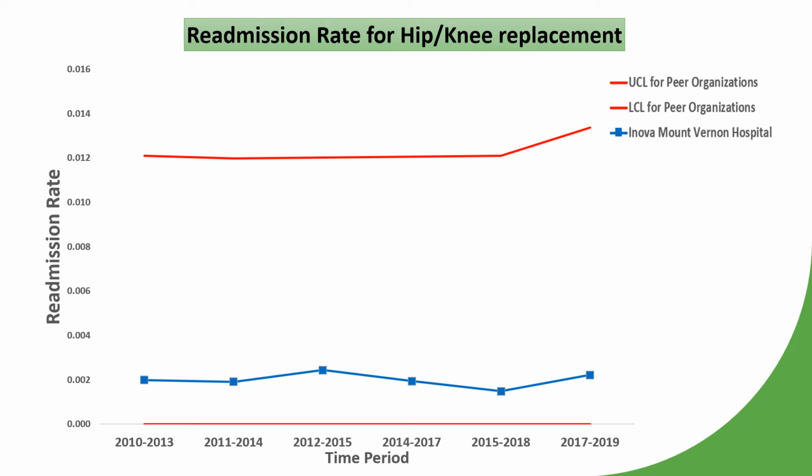The next measure or indicator for performance comparisons is readmission within 30 days of discharge from hospitalization. As you can see in this chart, all readmission rates between 2010 to 2019 for Mount Vernon Hospital are between control limits.